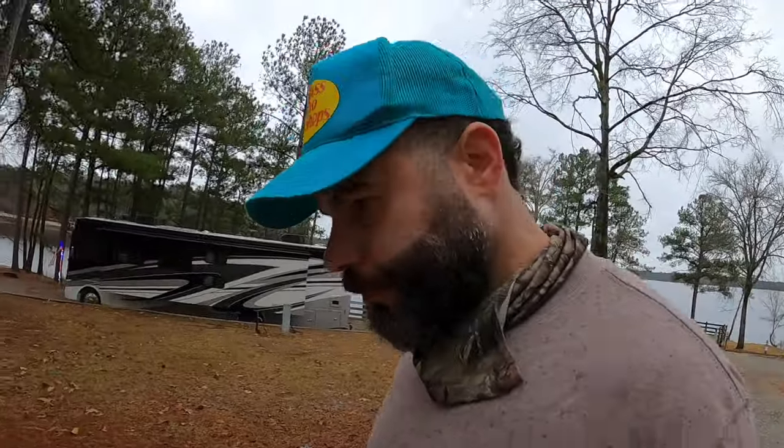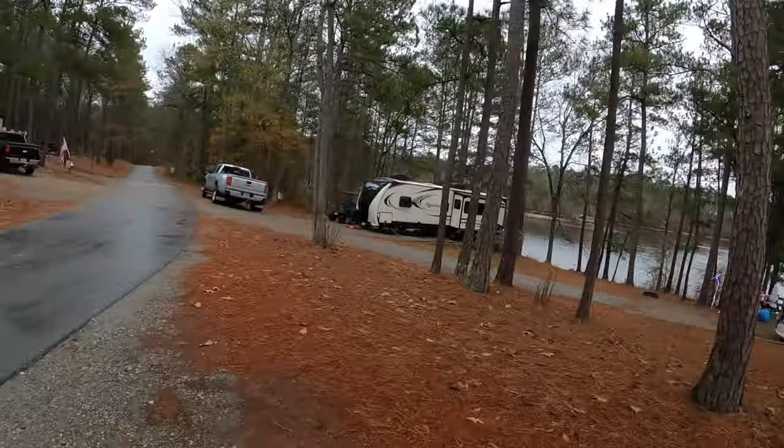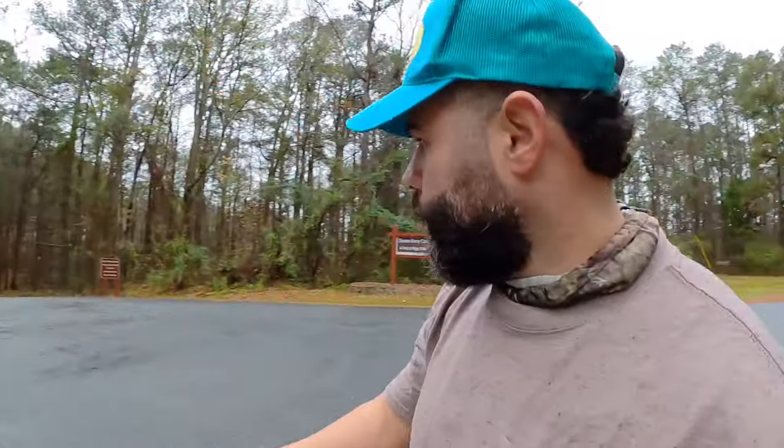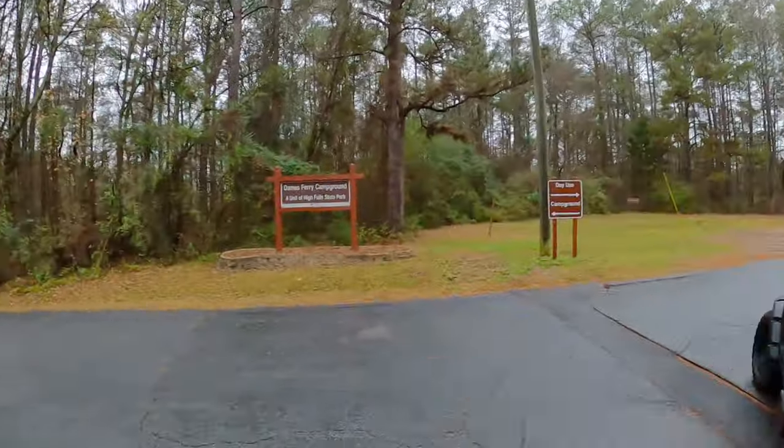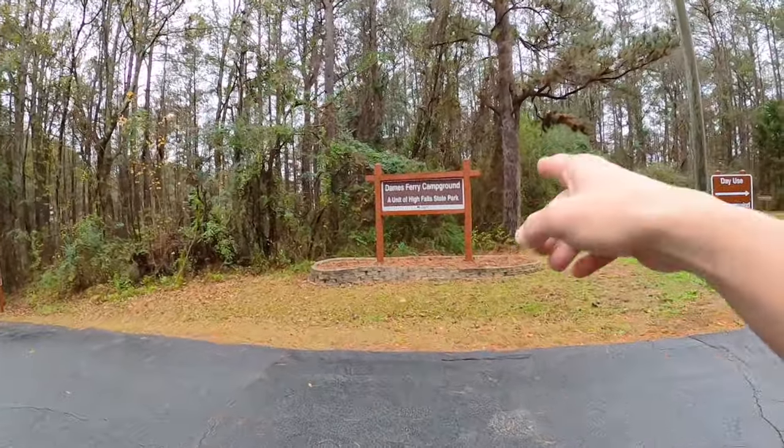All right, so let's go to the front, give you a full tour, and bring you guys along. All right, friends, and this is the entrance from the highway here. You'll pull in here, and then the campground is that way, and this section is the marina, for daily use and stuff. That's the name of the campground right there, Dames Ferry Campground.